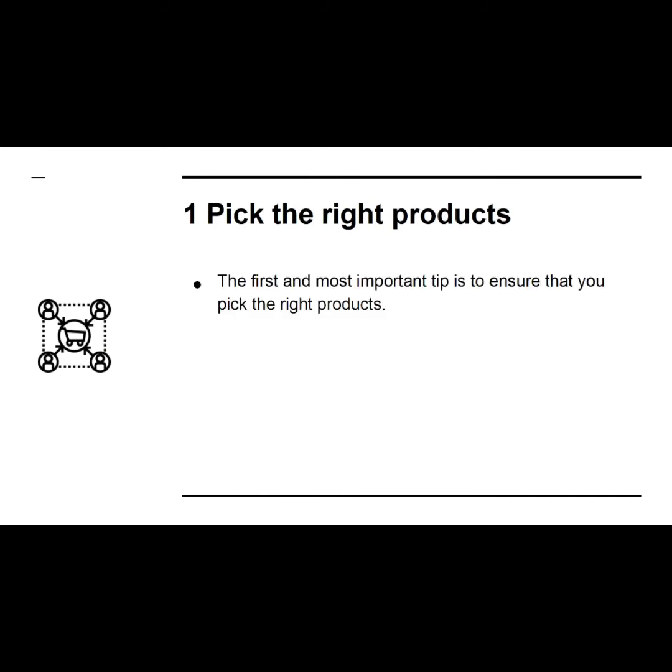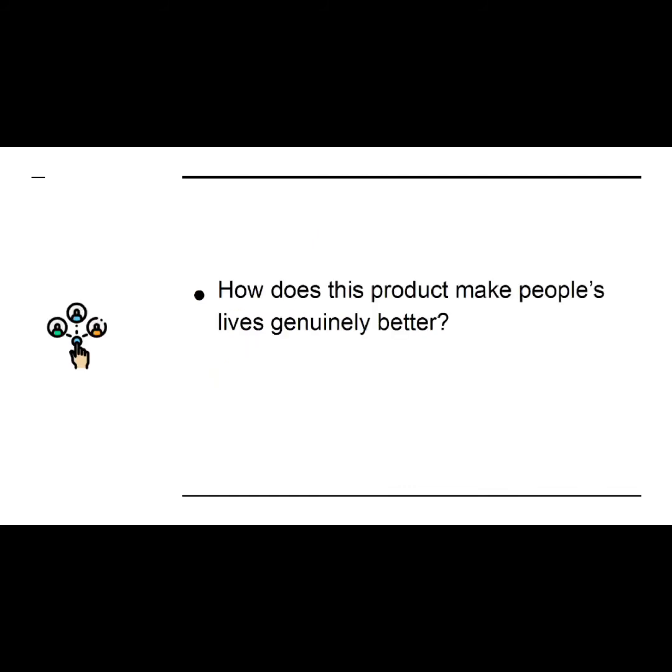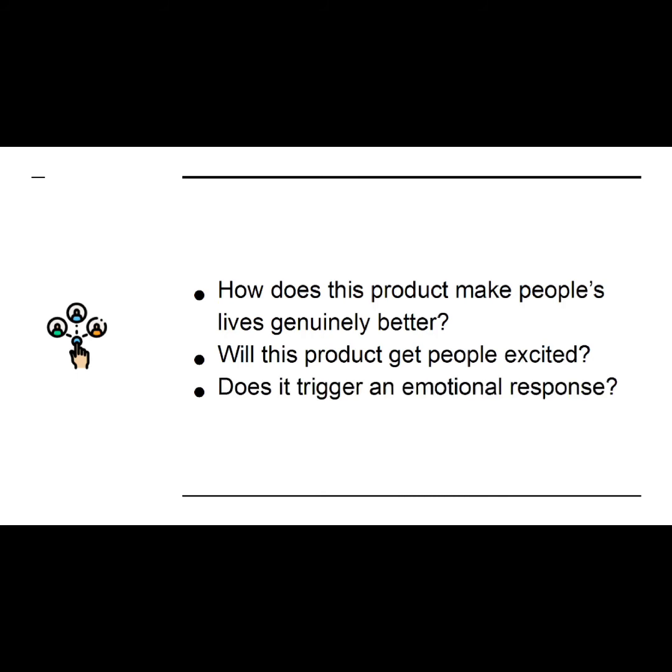The first and most important tip is to ensure that you pick the right products. A good product is one that is well made and offers good value, but also one that has a great value proposition. That is to say, that it speaks to an emotional hook of some sort. How does this product make people's lives genuinely better? Will this product get people excited? Does it trigger an emotional response?